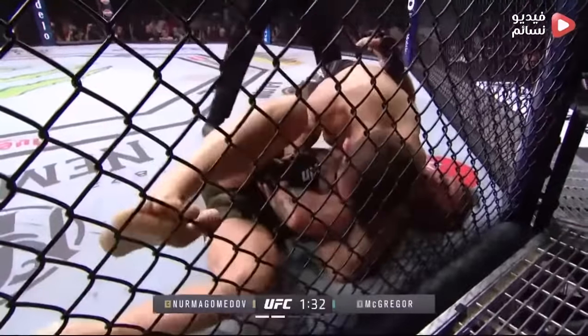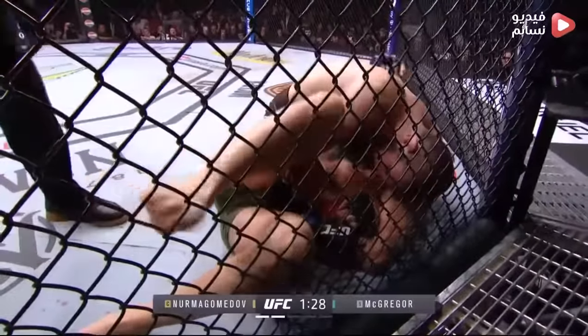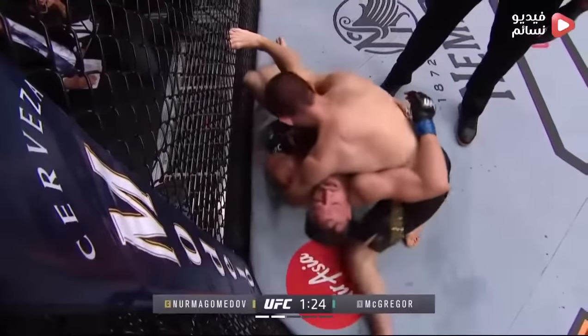Illegal knee on the ground by Connor. Oh, a knee to the head of a downed opponent. Can't interlock the toes in the fence. McGregor got away with that one. Still doing it. Herb Dean should be warning him there.